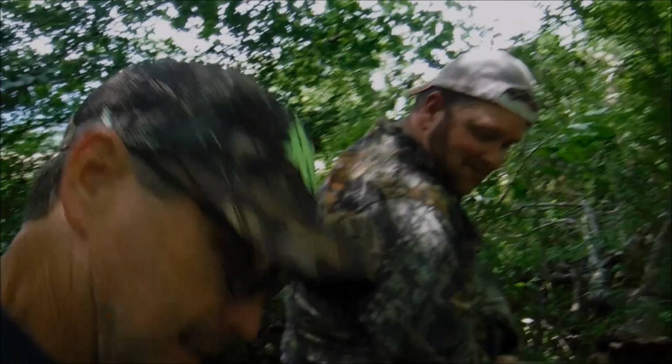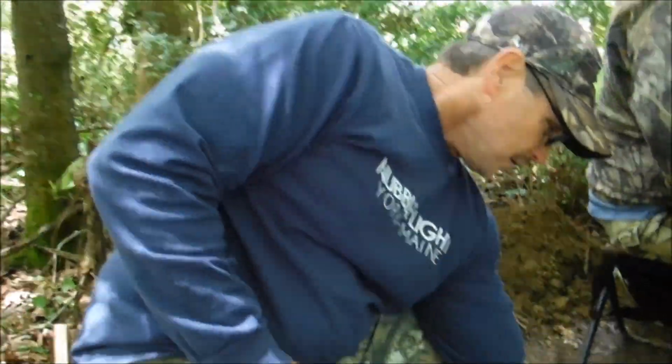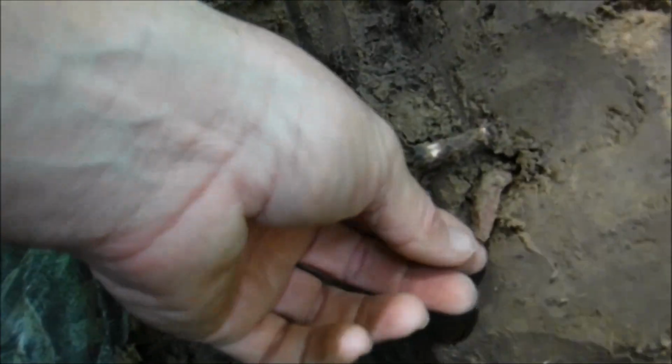All right, we're back. And I got another one out of this same hole, stuck down here in the sidewall. I'm gonna ease it out.